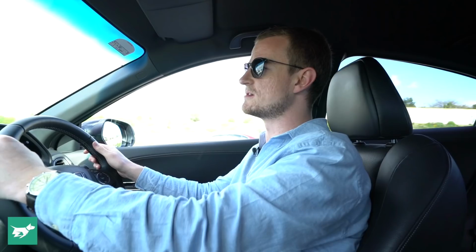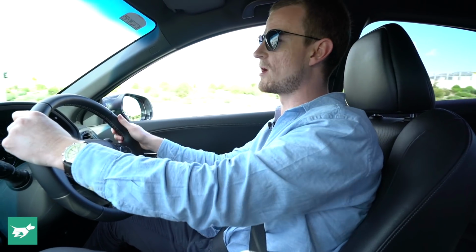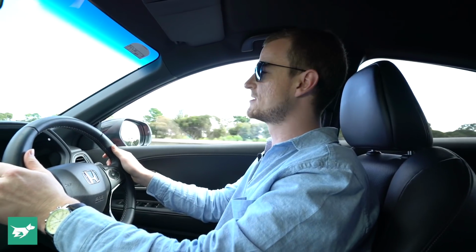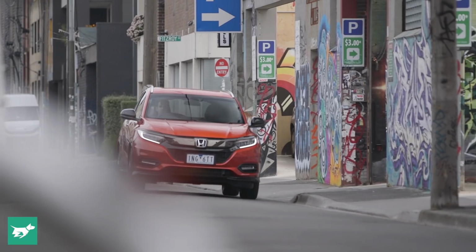Generally, the driving position is good as well. You get really good vision at the front and the back. The mirrors are also quite big, and really, driving the HR-V is quite easy. The driving experience of the HR-V is generally quite positive. The 1.8 litre engine, although it's not the most modern in technology, is pretty good as a performer. So the CVT does its best to mask the lack of torque at lower revs.